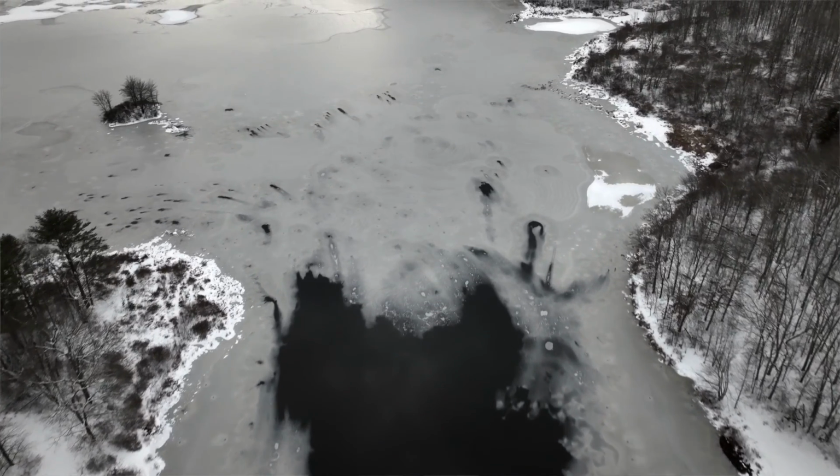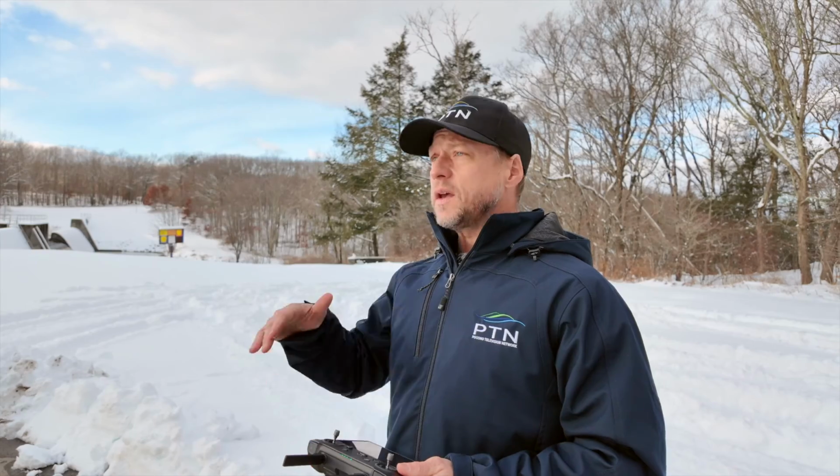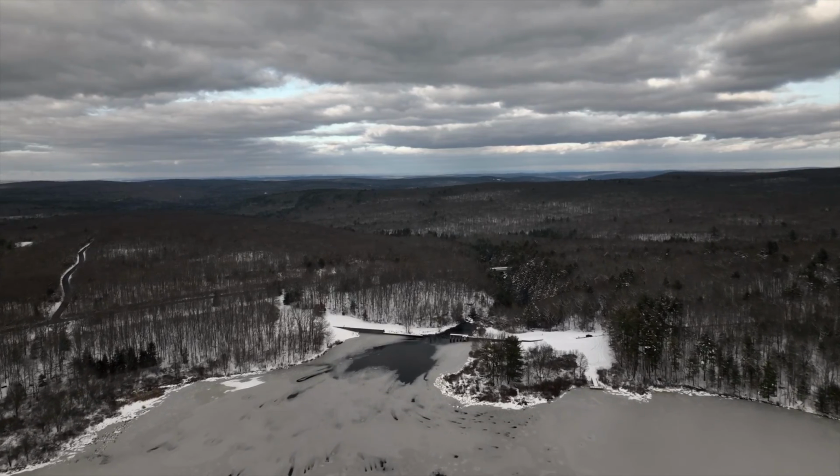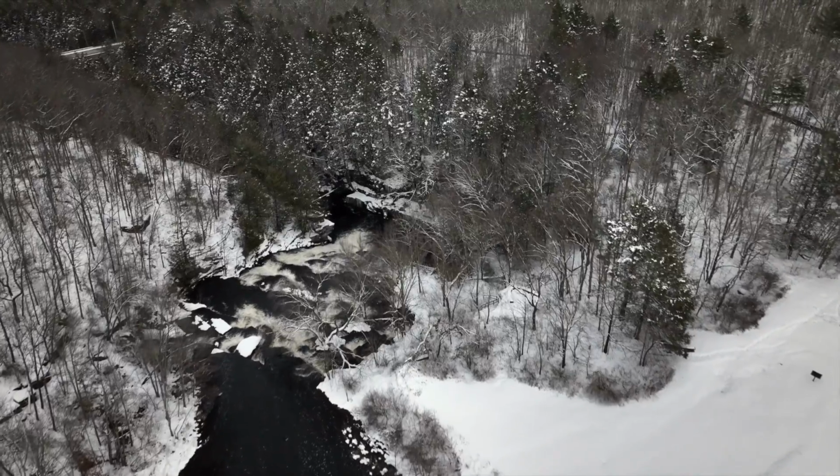But I'm really loving these patterns in the ice that are formed at this time of the year that you just can't see from ground level. It's spectacular. It's nature's art. It's beautiful. The grandeur of the Poconos, directly in view for the drone from this height, waterfall and all.